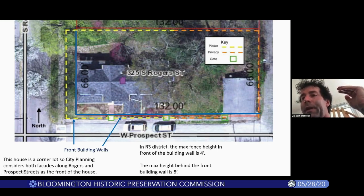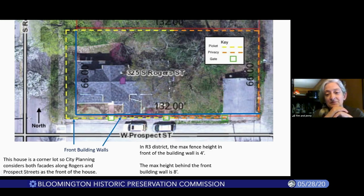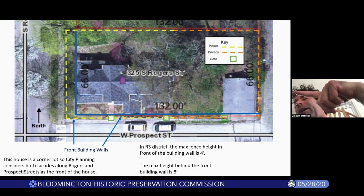I don't see your cursor. Yeah, so midpoint of the east facade. That's the south facade. There you go. There. And then from that point directly to the garage.